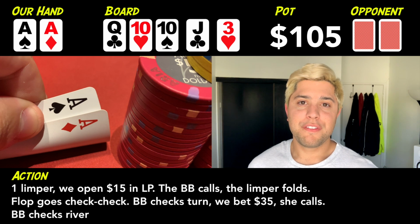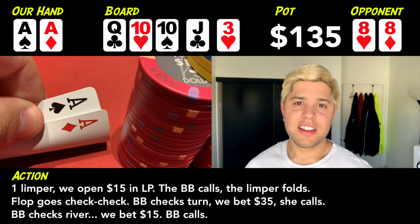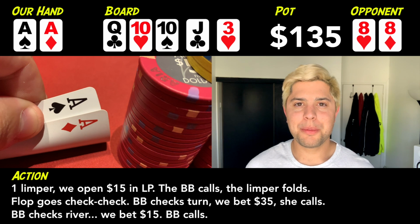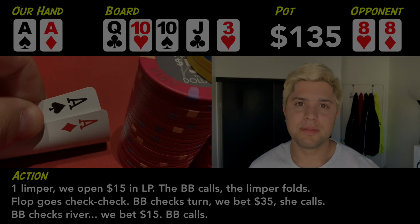So I put in $15. She kind of laughs for a little bit and puts in the call with pocket 8s. Not the hand I was expecting, but I guess we got max value in that way. I know the micro bet to induce a bluff is usually done out of position, but I just wanted to try it in position and see if it worked. I think I might experiment a little more with that in the future. On to the next hand.